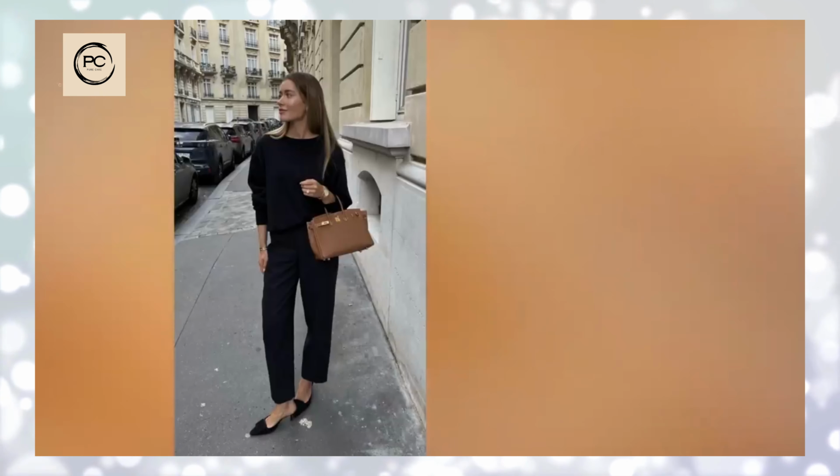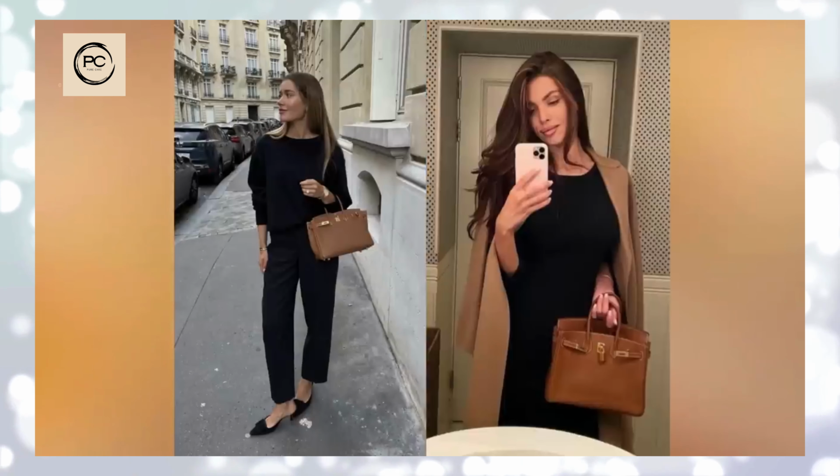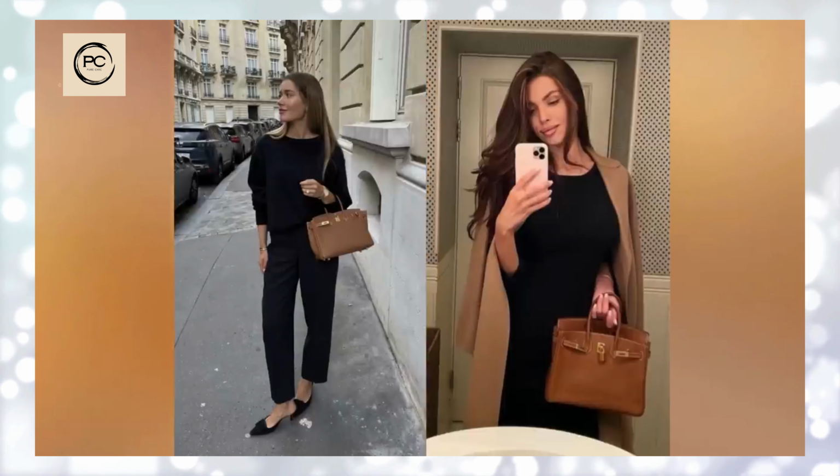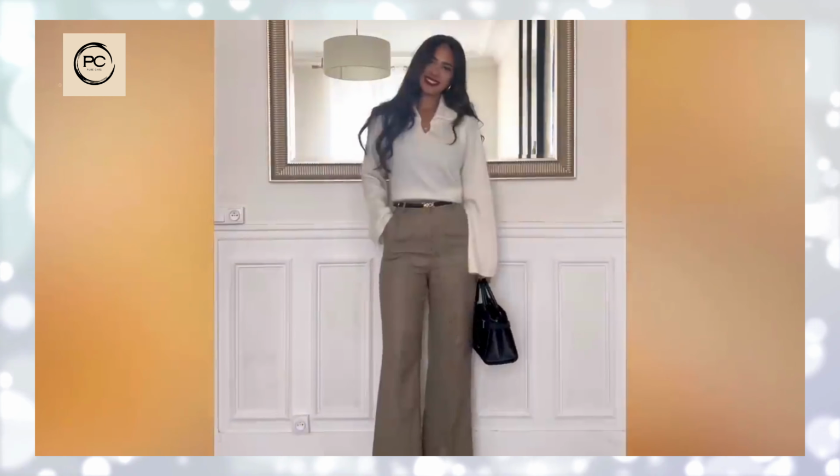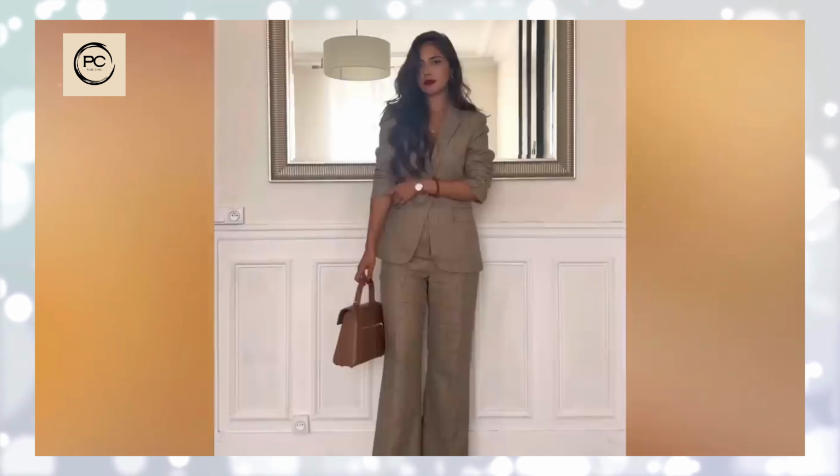And of course, a stylish bag that blends seamlessly with your outfit can tie the whole look together. Choose a bag that complements the colors and vibe you're going for. It's the finishing touch that can make your outfit feel truly complete.